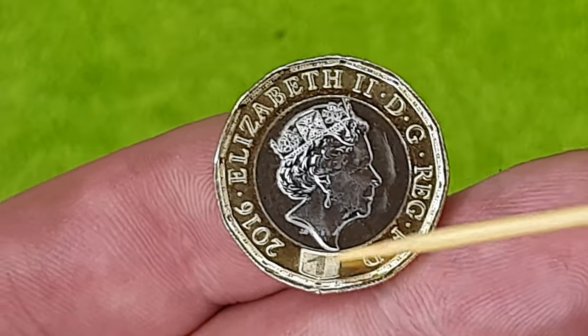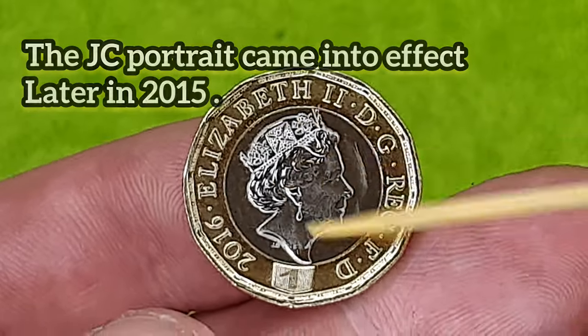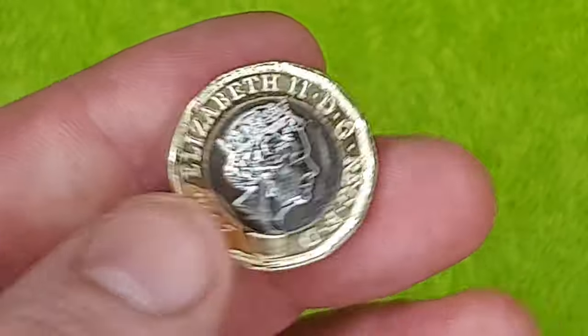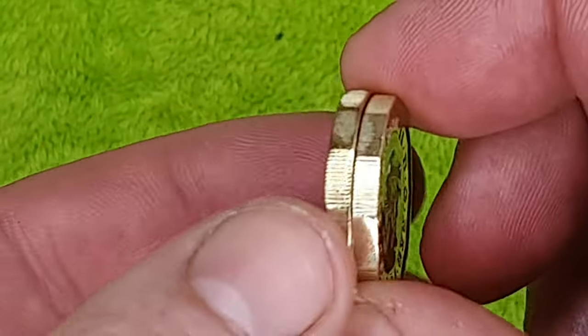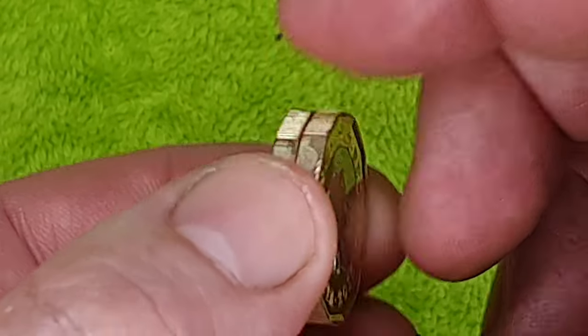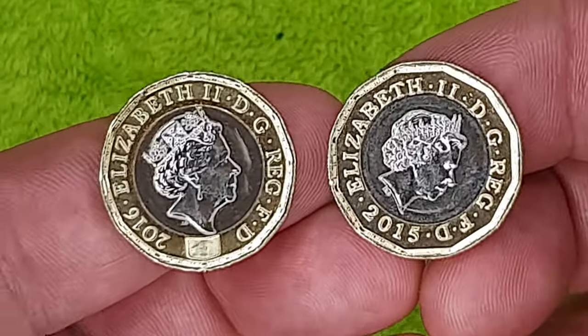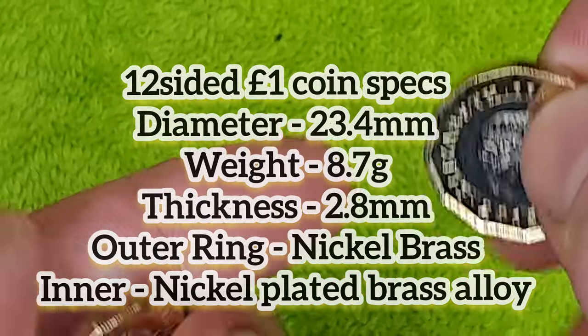We've got the fifth portrait, Jody Clark's portrait of Her Majesty on this side. I don't know what's happening inside the coin, but apparently it's a security feature. We have got the milled and the plain edge there. They're the same size. Let's get them together. They look the same, don't they? They do. They feel the same, just tactilely, they feel the same.